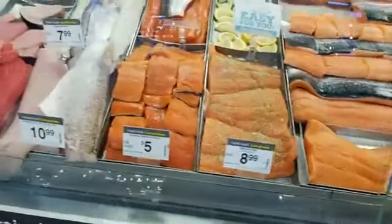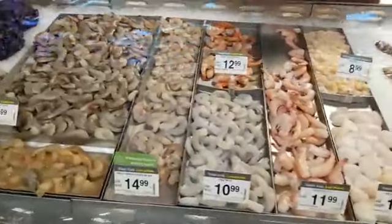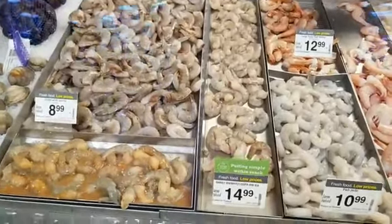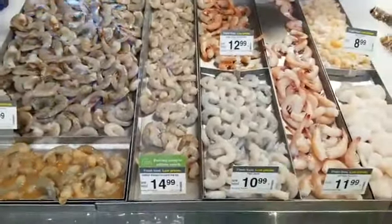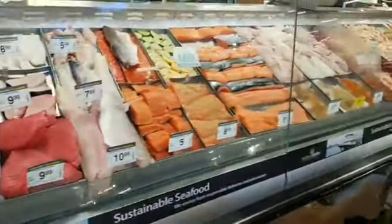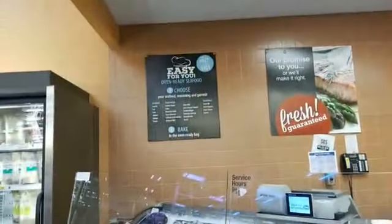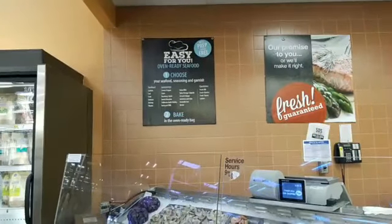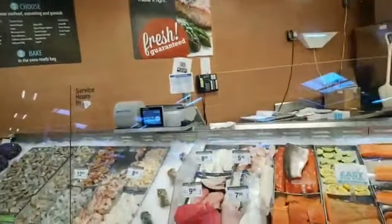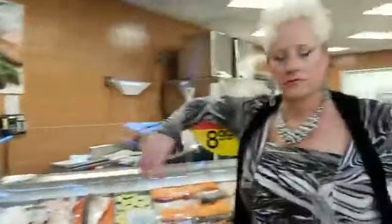Most of the salmon is farm raised today, but I always do shrimp too. So here's your shrimp. Always get some of those. So I'll do a shrimp, and your cod that's over here seasoned. Also, if you have a Kroger, the most fantastic thing they have is easy prep. They put it in a bag for you and they'll season it with anything you want and you just pop it in the oven. It's so easy.